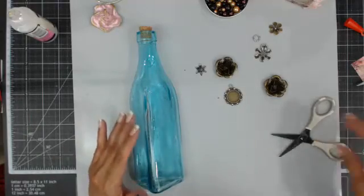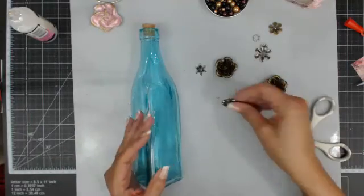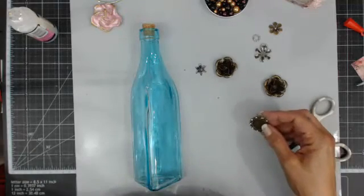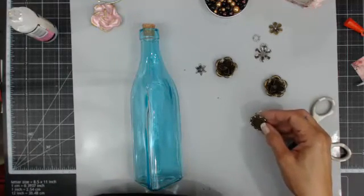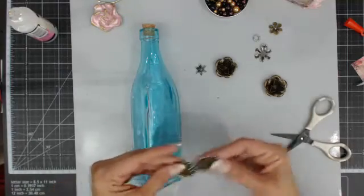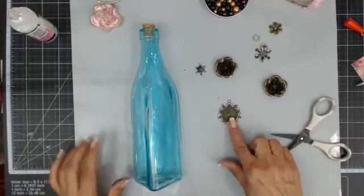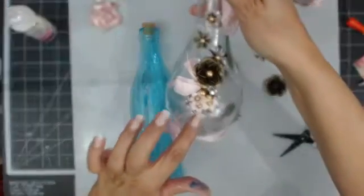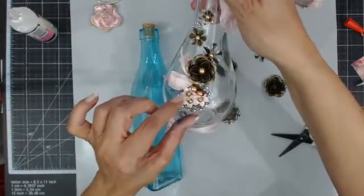So this, all I did was take these pieces, and I started with this trinket, and I did use a different trinket on the last one, but we're going to use this one that's a bit bigger. Okay, for this, you can see that instead of using the dome, I wanted to add some flowers.